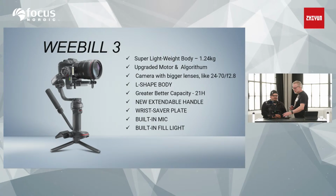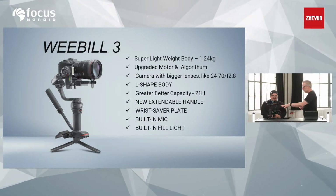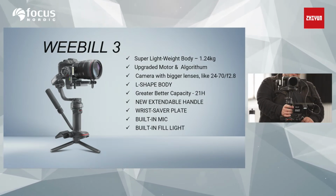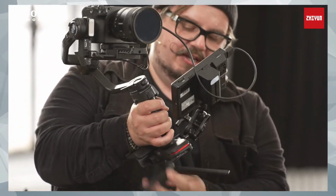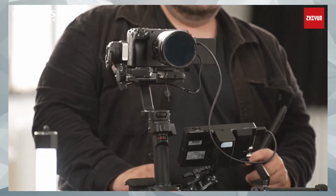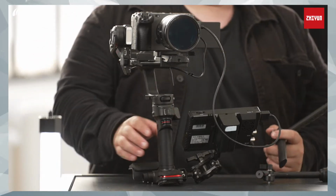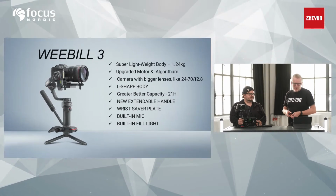It has the L-shaped body, so it can actually stand by itself. Now I have a monitor on, of course, so if you take the monitor off, you can unscrew this, and it can stand here. It can actually do it even though you have a monitor on. That's pretty cool. And like we said, the battery capacity is 21 hours. It's supposed to run for 21 hours. That's pretty cool.